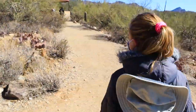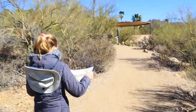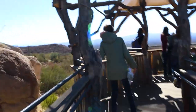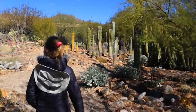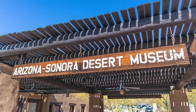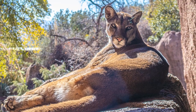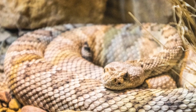If you're planning a trip to Tucson in the future, don't forget to head over to the Arizona-Sonora Desert Museum on Tucson's west side. My family and I had the opportunity to visit the Desert Museum recently and we had a blast, as we always do. Let me show you. TripAdvisor.com ranks the Desert Museum as one of the top 10 museums in the country and the number one Tucson attraction.